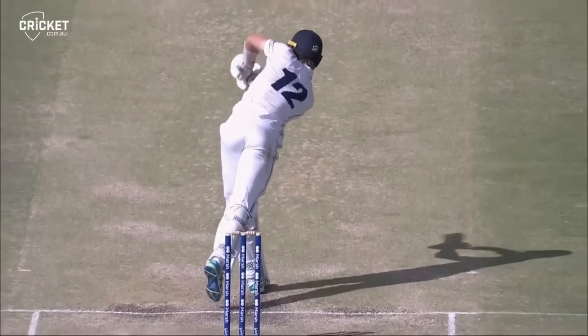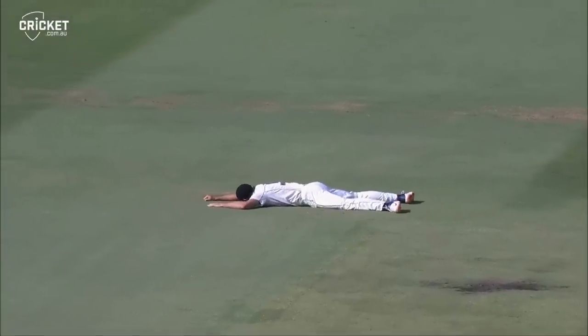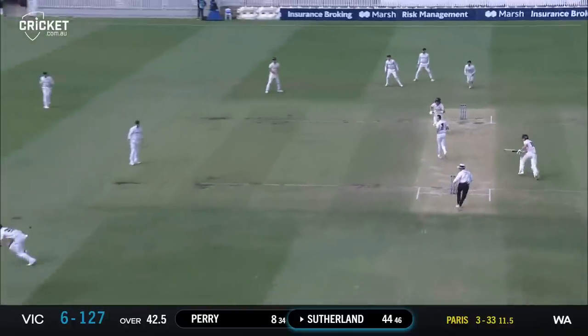Well, we'll have a look. He chipped it in the air. Catching chance. Daniel goes down. Can't quite work out who that is. Lance Morris, I think. Mate, try and face him in the nets.